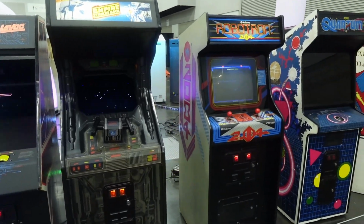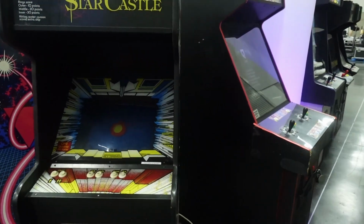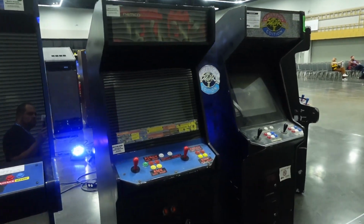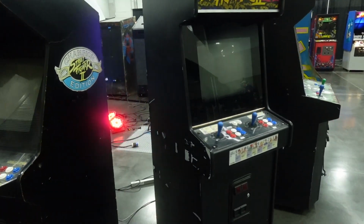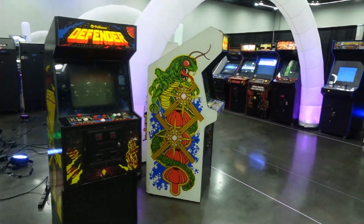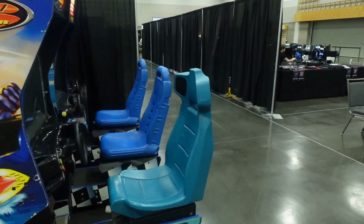There's Empire Strikes Back, Robotron, Quantum, Star Castle. Just so many arcade games to play. Never a dull moment. And yeah, just lots and lots. Not everything was turned on. Street Fighter 2, I lost many a quarter back in the day to Street Fighter 2. But yeah, since they're setting up, they weren't all on, but a good portion of them were on. And then walking over this way, trying not to disturb our rehearsing friends behind me.